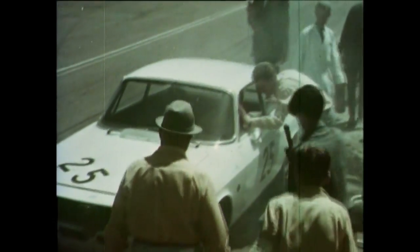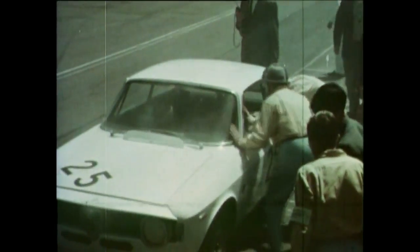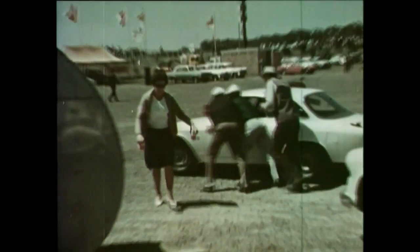Tragedy for the Mildren team as Satch brings in the sick GTA to retire. The TI is now in first place, with the Poon Holland Cortina 31, an entry from Hong Kong, well back in second. The time is 1:30. Businello's Italian friends sadly wheel their hero's car to the dead car park.